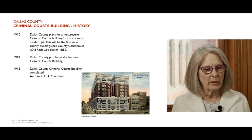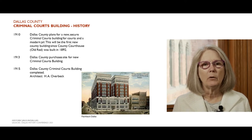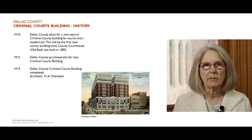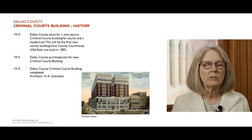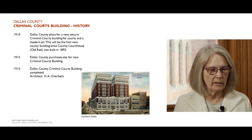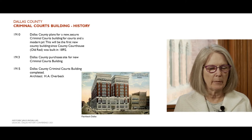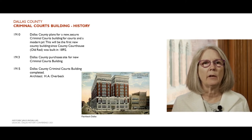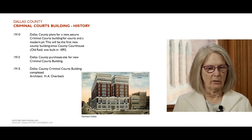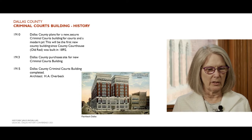The third jail we're going to talk about is the Dallas County Criminal Courts Building, across from Old Red in the western portion of downtown. The property was purchased in 1913, and later that year, Dallas County hired architect H.A. Overbeck for the building. He and Dallas County officials toured modern jails up in the Northeast and came back with great ideas for this new secure jail. One of its goals was to not allow escapees, as had happened with the previous jails.